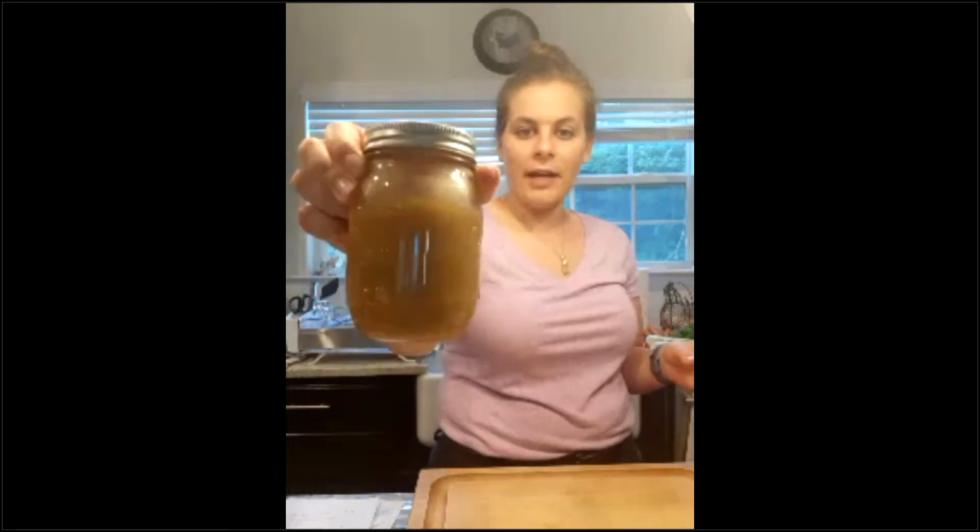So here's the dressing. Again, I doubled the recipe, but this is something that you could keep in the fridge for your salads for the week. We're gonna use it for the quinoa salad and the mason jar salad, but it's a simple little salad dressing that you can make in a few minutes.